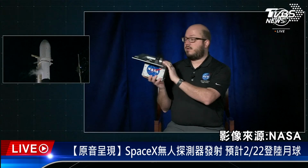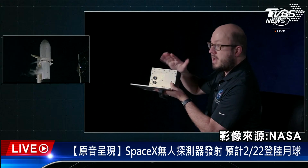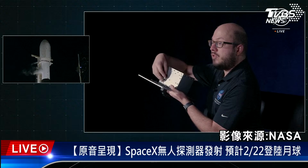with the lander itself. Inside of our payload, we have multiple electronics boards that fit within this chassis that is a little bit about a half U in size. You can see our external connectors here where we have our data and power to the lander itself.